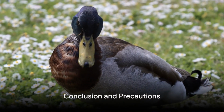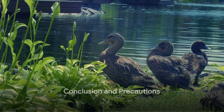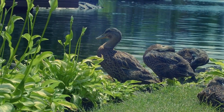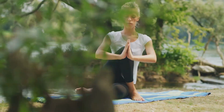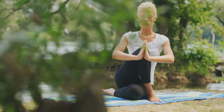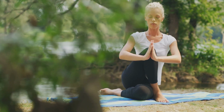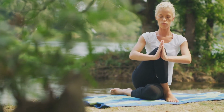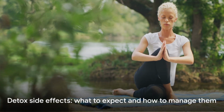Duck flower, a nature's gift for detoxification and overall health. This remarkable herb, with its unique duck-shaped flower, offers us a myriad of health benefits, from aiding in significant weight loss and enhancing mental clarity, to promoting a good night's sleep and supporting healthy digestion. Duck flower seems to be a holistic solution to many health concerns.